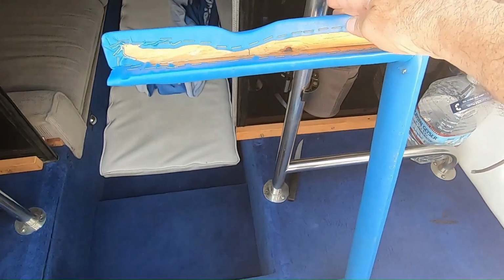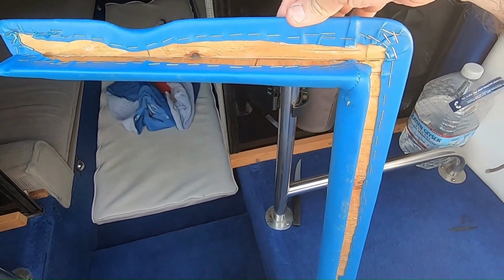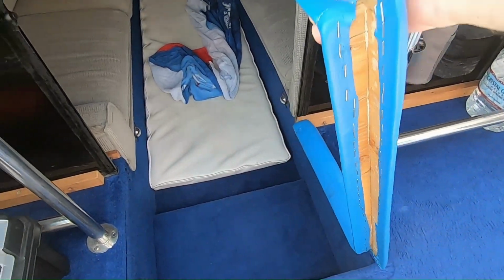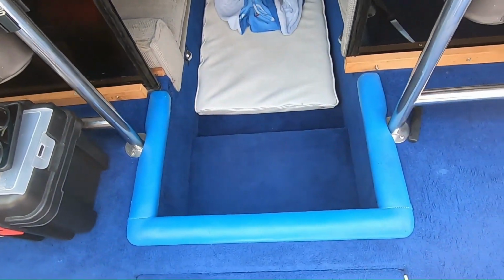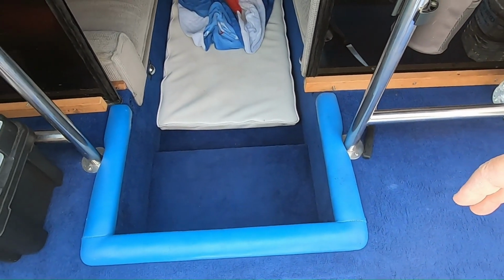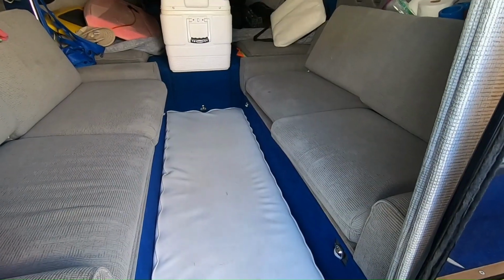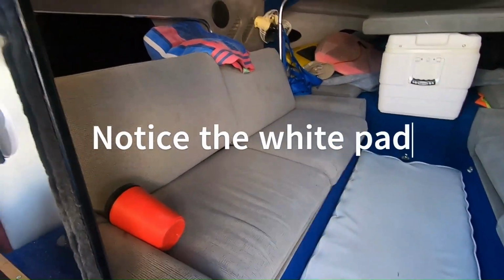This is what the insert looks like. It was an upholstery shop that did this for us, and again, it just goes in and out very easily, and it's padded. It looks really, really nice too. The interior is original, but it's in really, really good shape.